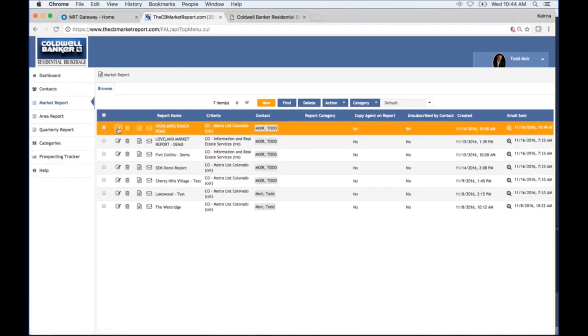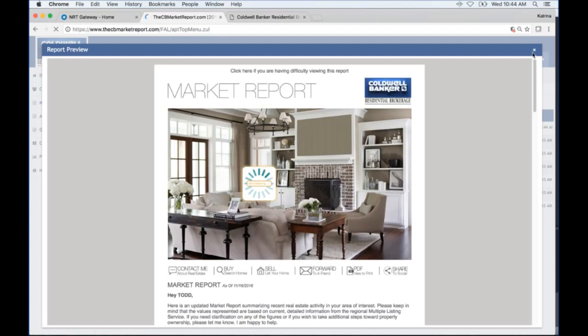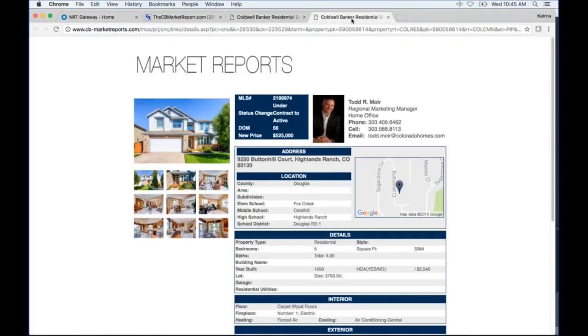And then from here, you can go in and edit it. You can change it. You can trash it. Click on the preview button, because it allows you to open it up. I want you to create a link that you can put in your social media, in your Facebook or your LinkedIn, etc. So click on the preview, and then at the top where it says click here if you're having difficulty viewing this report, it's going to open it up in its own browser with its own URL. Then copy and paste that URL, and open up your Facebook.